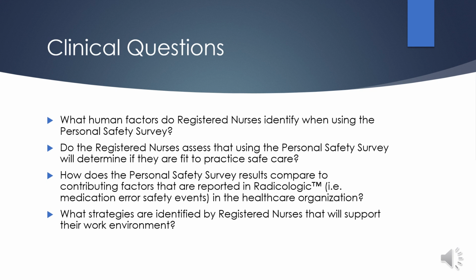My clinical questions for my project include: what human factors do RNs identify when using the Personal Safety Survey? Do the registered nurses assess that using the Personal Safety Survey will determine if they are fit to practice safe care? How do the Personal Safety Survey results compare to contributing factors that are being reported in Radicalogic, which is our reporting tool in the healthcare organization? And what strategies are identified by RNs that will support their work environment?